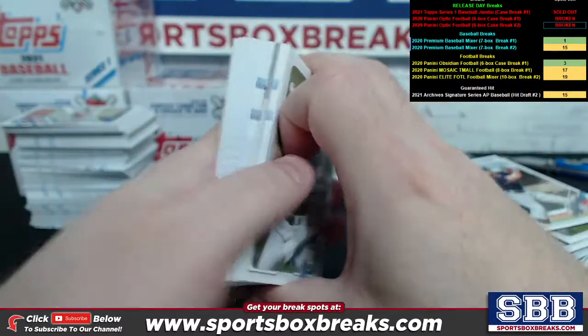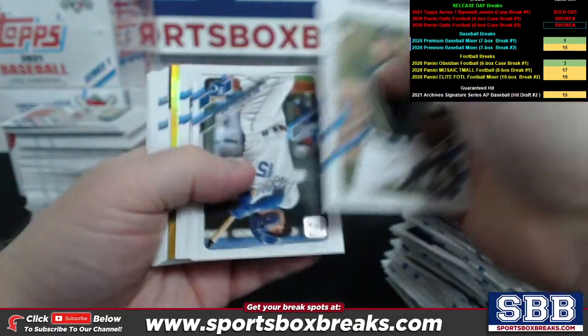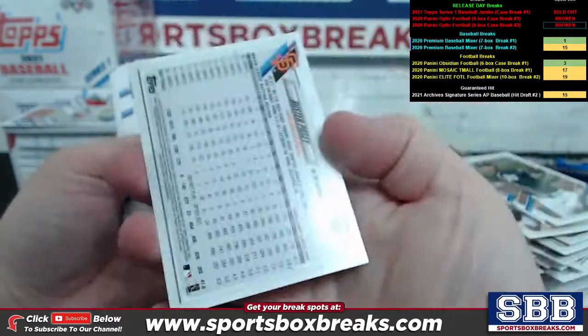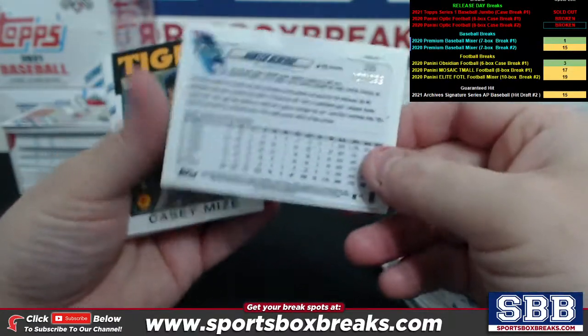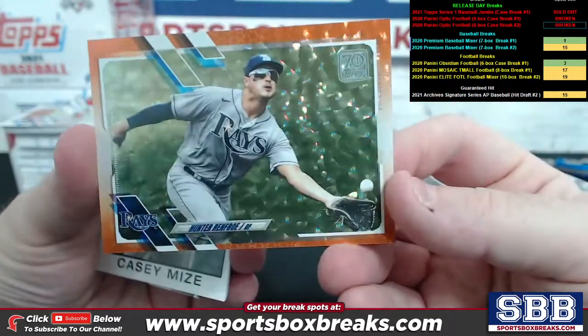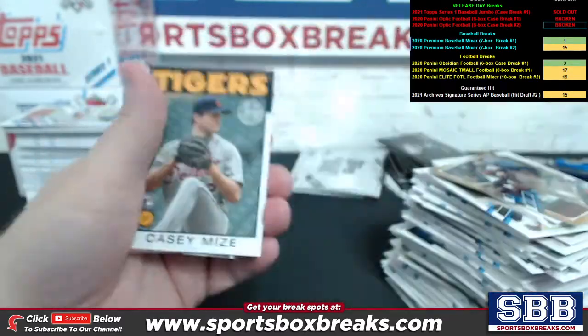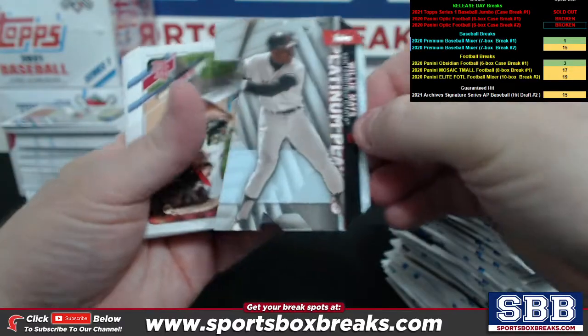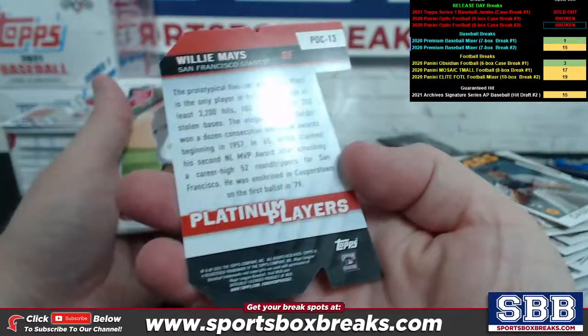All right, what do we got? Thought I saw something, maybe a gold foil coming up in here. Buster Posey, San Fran. Then numbered to 299, Hunter Renfroe for the Rays. Orange, nice. Casey Mize, 35th. And then Willie Mays, Platinum Player die cut, not numbered.